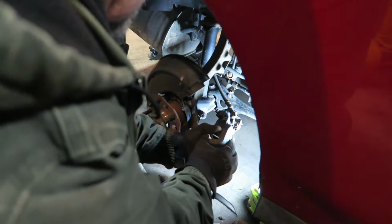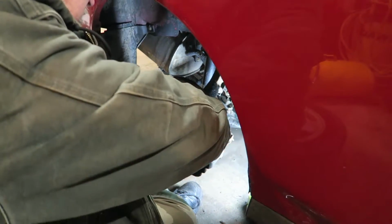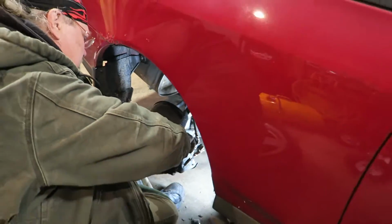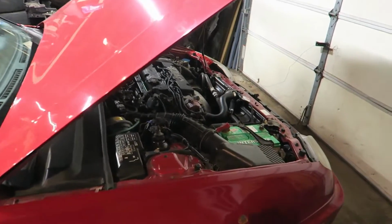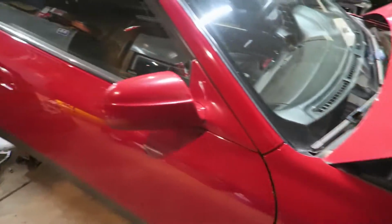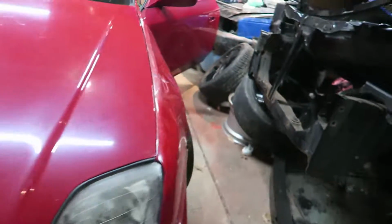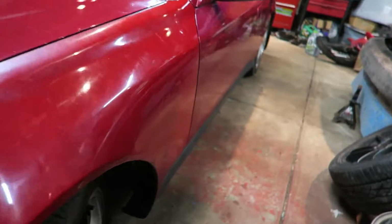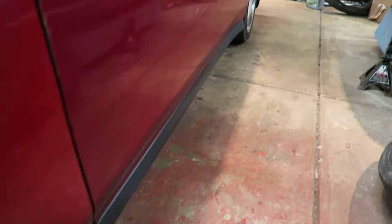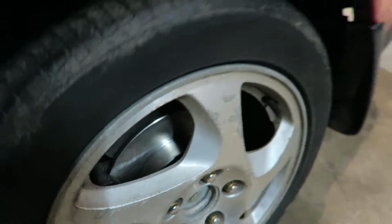So yeah, nothing too crazy, just a typical brake job here. So hopefully most of you guys know how to do brakes. Just gonna keep plugging away at this thing and get it all ready for this winter for him to be driving around. All right, we got the grill back in. Got his side skirt back on. Some fresh new brakes in the rear. And this guy's gonna be good to go now.